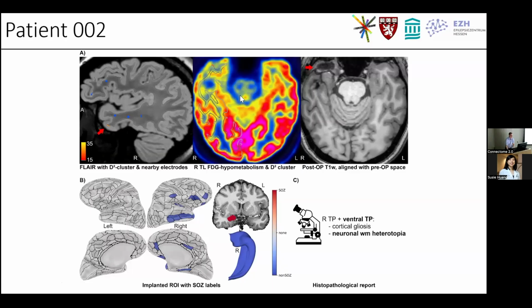So the patient has been resected. Luckily, not only the amygdala has been resected, but also the temporal pole. And on histology, the amygdala was completely normal, but the ventral temporal pole nicely showed a neuronal white matter heterotopia, that is cell bodies where they should not be in the superficial white matter, and also cortical gliosis.